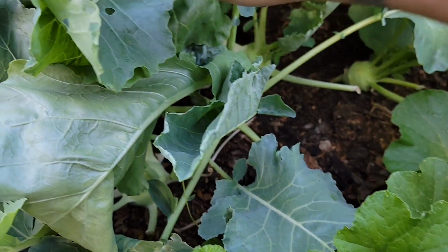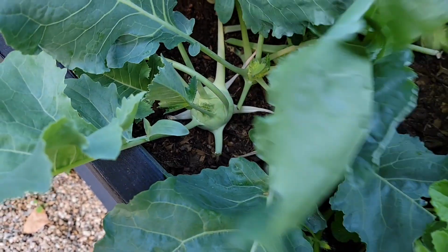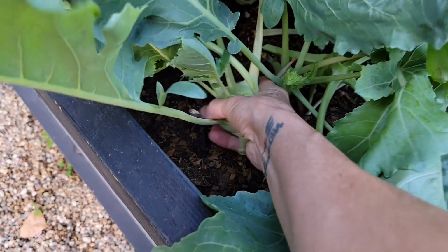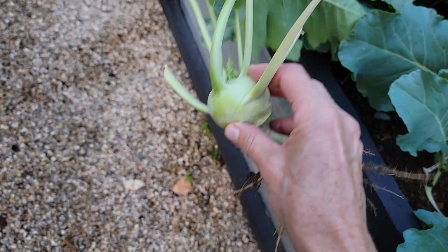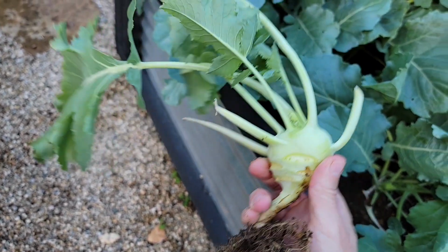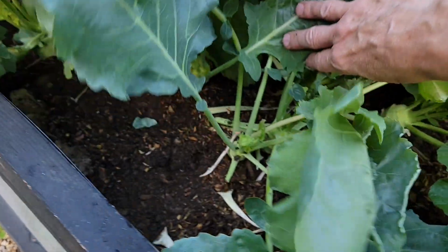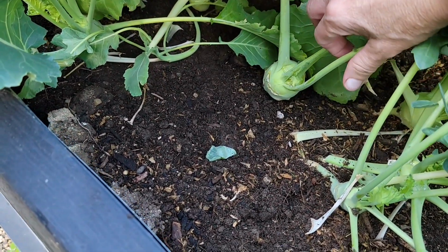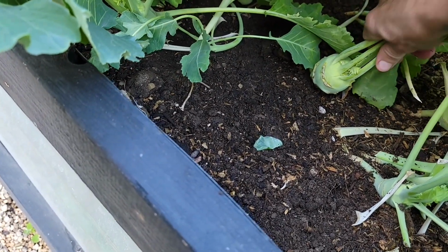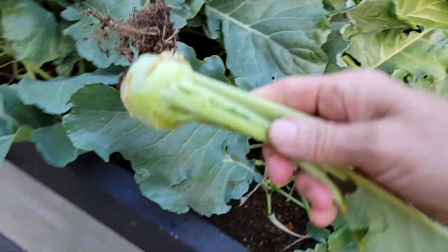So I'll probably just pick a couple of small ones just to snack on today. It's one of my favorite things to grow. I've had some bigger than a softball before. This year, like I said, I didn't thin right away, and they seem to be growing slower than I remember. It's been a few years since I've grown them. I don't know if the thinning has anything to do with it or not.